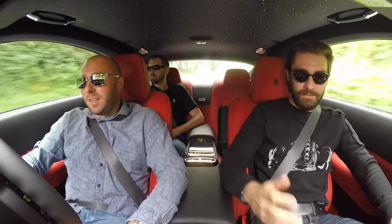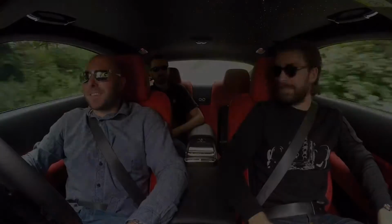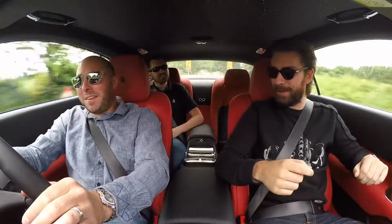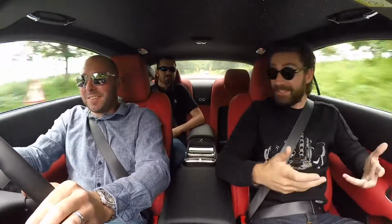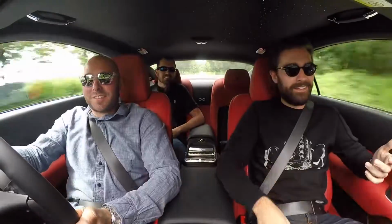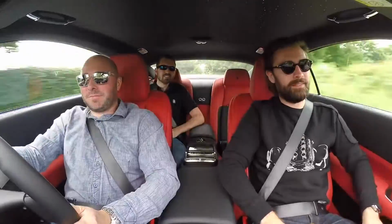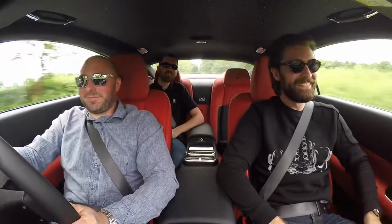It's privileged. Fantastic. First to drive, first to be in. Feel that torque. It's got so much immense torque, isn't it? And it just sounds good. It sounds brilliant. Wow. I mean, that pulls, man. Wow.